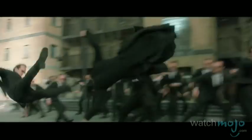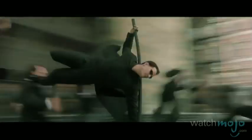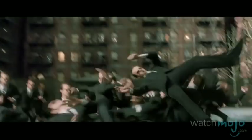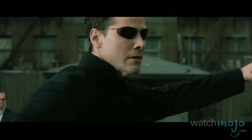Unfortunately, despite having a relatively strong start, the quality dips as the fight drags on, making everything look more and more like it's made of plastic. It's as if the special effects department lost interest in realism or simply ran out of time.